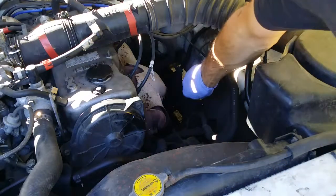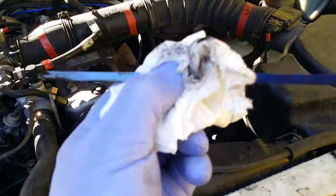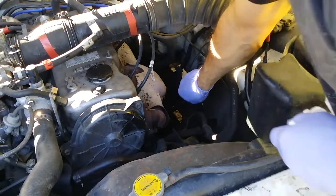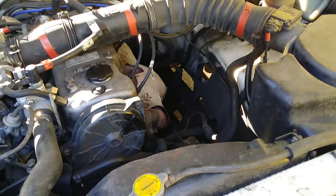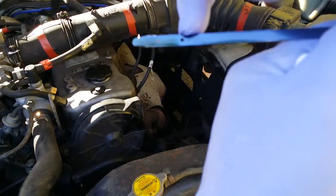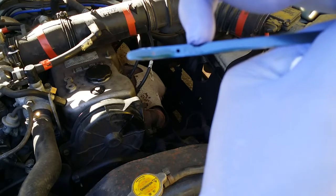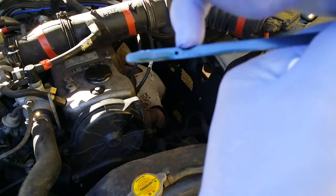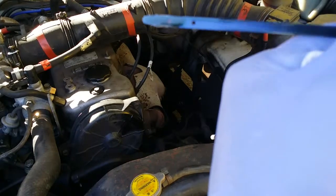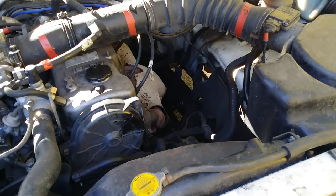Okay, so check the dipstick. Clean it, put it in and take it out, and I'd say the oil's up to there and the full mark is there, so we'll just let it sit a bit longer and the oil might come up to here. So there it is there. Okay, yeah, I think that's it.